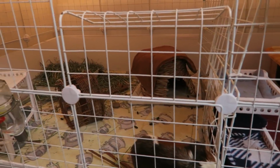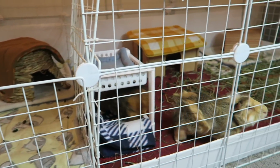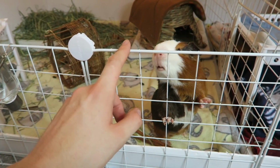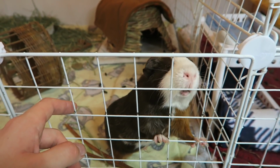Now on to the troublemakers, my craziest pigs ever. As you guys can see, they are anticipating getting out. Every single time I clean their cage, they know I'm going to remove this grid and they just don't want to come out. So sometimes I will let them, but for just the sake of this video, I'm going to just try and keep them in the cage.